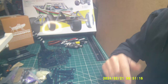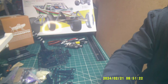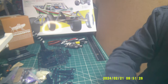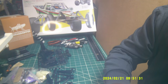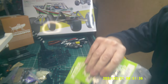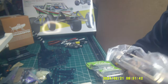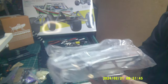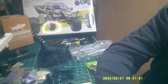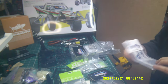is the gearbox assembly. Now with that, as I frantically search through my bits and pieces here, there's some bits I can't see. Just bear with me. You're probably going to see most of this anyway, so it doesn't matter. Yes, an aluminium chassis. Probably completely overkill, if I'm honest. Got so much stuff, I don't know what I'm doing.